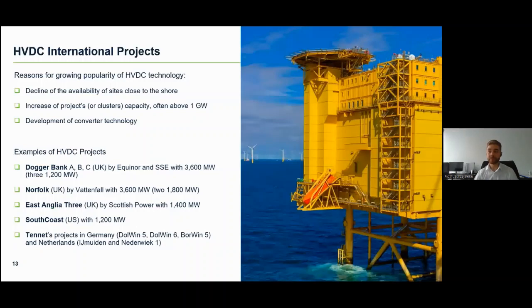Then, HVDC connection usually offers you large transmission capacity, and as the projects grow bigger, the average size of a project often exceeds 1 gigawatt, or we see some clusters of projects sharing the same transmission assets. It allows to fully utilize the potential of HVDC transmission and therefore decrease LCOE for this project. And last but not least, over the years this technology became more mature, compared to initially when offshore wind was kicking in.